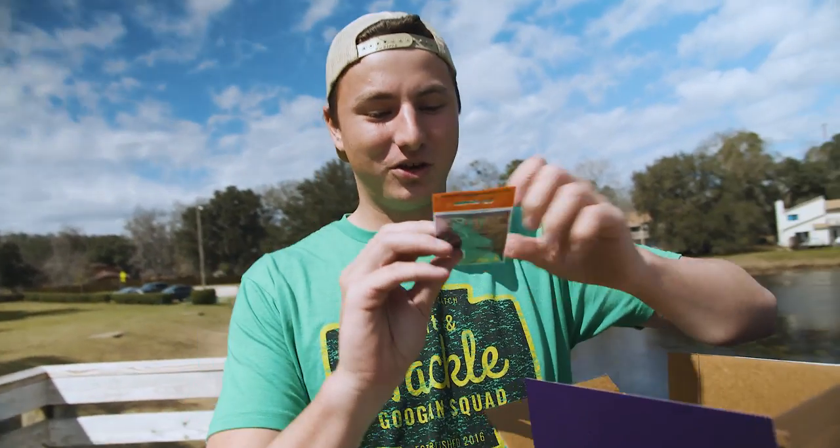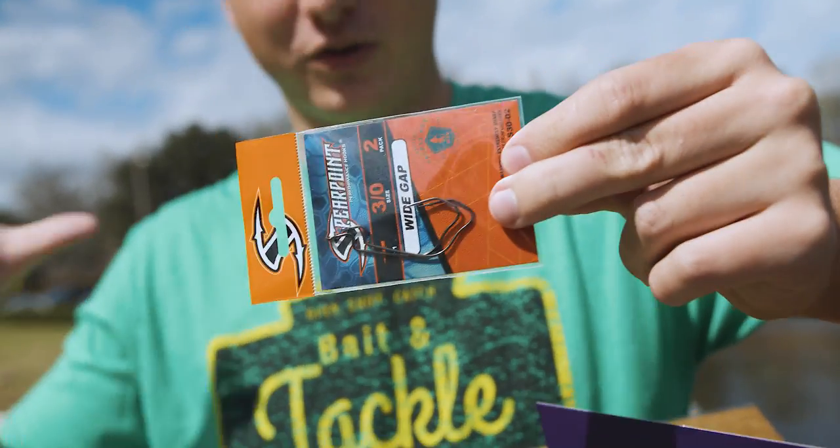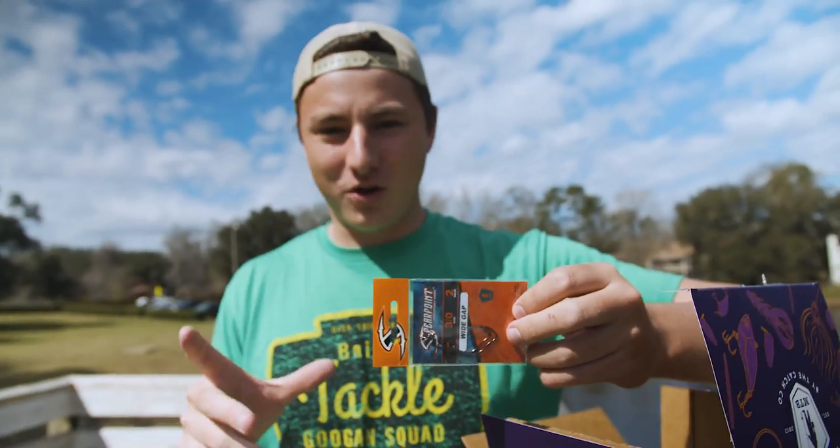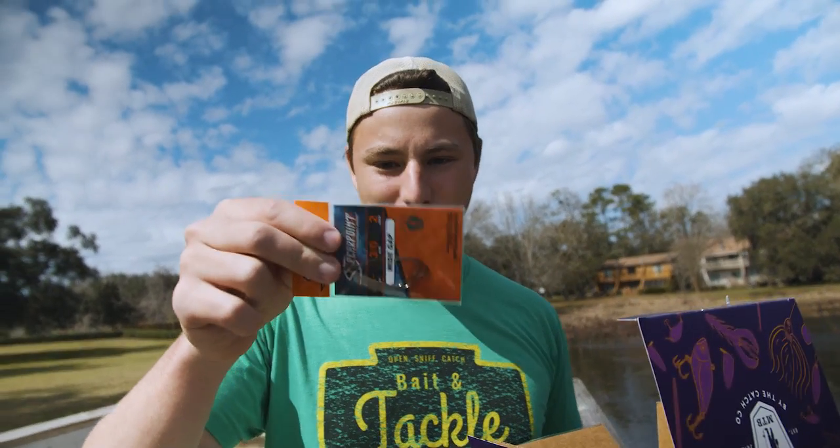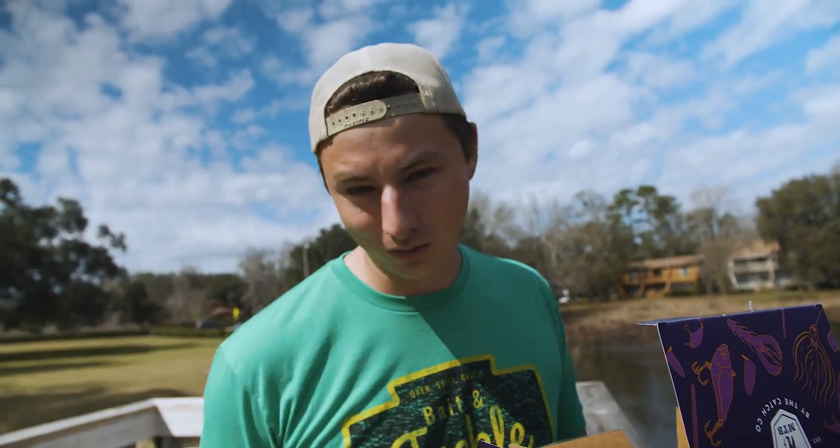Also, what's really cool about this too is we got three-aught hooks, which will be perfect for a ton of the stuff that came in here. I'm weird though. I like 4- and 5-aught hooks. I like bigger hooks, but 3-aught will be perfect as well. And these have a weird shape. We'll talk more about it when we're on the water.